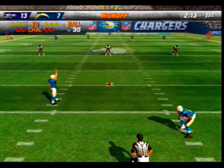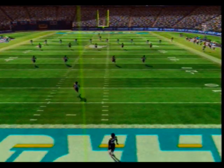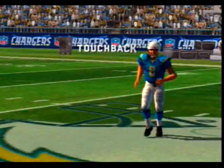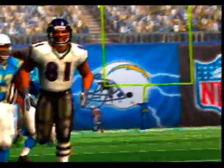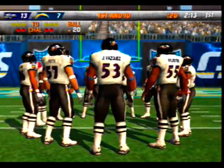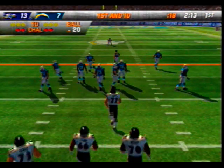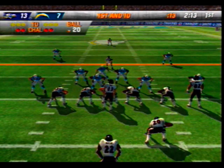Simpson will be kicking off. This one is handled by Mack. The defense gave up a touchdown on the last series. The Ravens will start the drive at the 20-yard line. First and 10.